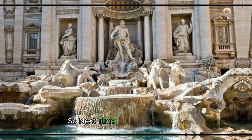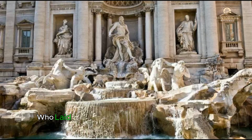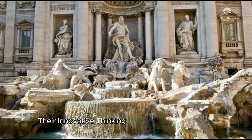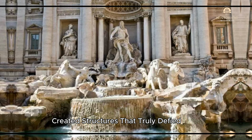So, next time you turn on a tap, spare a thought for the Roman engineers who laid the groundwork for our modern water systems. Their innovative thinking and precise calculations created structures that truly defied time.